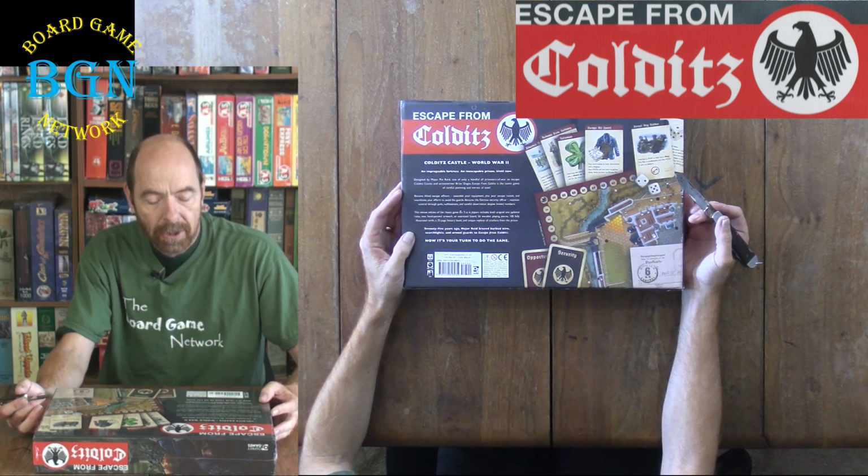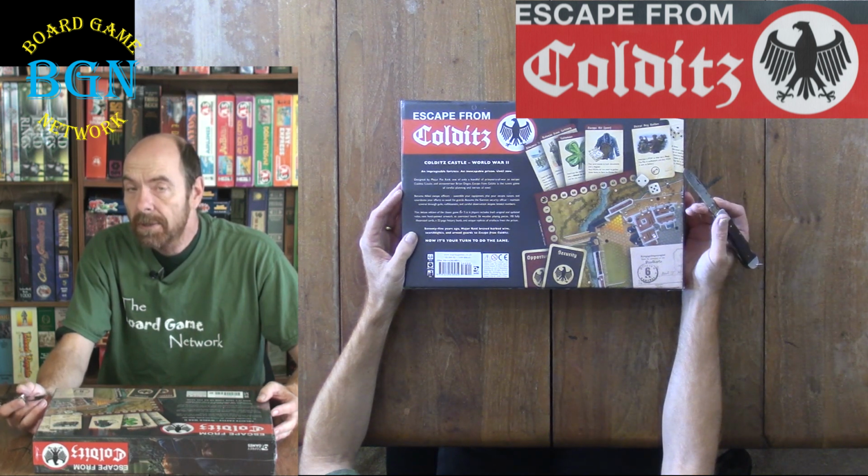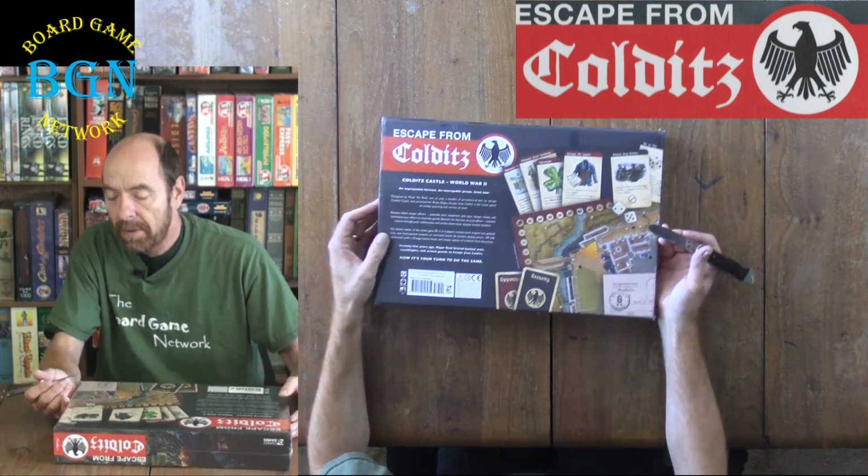This deluxe edition of the classic game for 2 to 6 players includes both original and updated rules, new hand-painted artwork, an oversized board, 56 wooden playing pieces, 100 fully illustrated cards, a 32-page history book, and unique replicas of artifacts from the prison. 75 years ago, Major Reed braved barbed wire, searchlights, and armed guards to escape from Colditz. Now it's your turn to do the same. This plays in an hour and a half, 90 to 150 minutes, for 14 years and up.